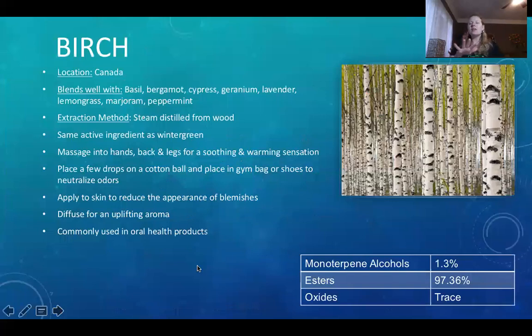Now, I was going to skip birch, but I thought it would be beneficial to have this in there, to give you a little bit of a dangling carrot to get to convention, because typically that's the only place you can get birch. Now, I'm not confirming that you can get birch at this convention, but the past few conventions, our convention kit has included a 5 milliliter bottle of birch.